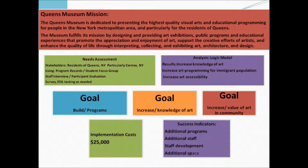Corona is a low-income immigrant community famous for its international character. The neighborhood is expanding rapidly. The locally owned small businesses are growing faster than the city's overall economy. The Queens Museum has close links to its community. Surveys have demonstrated that customers value steady employment and educational opportunities. They also require knowledge of what art is and how art adds value to their lives.